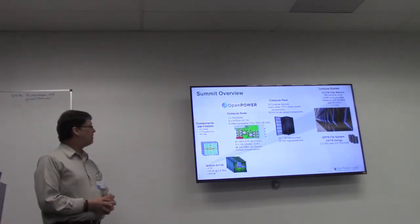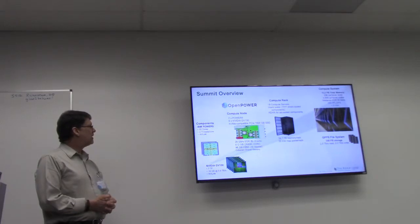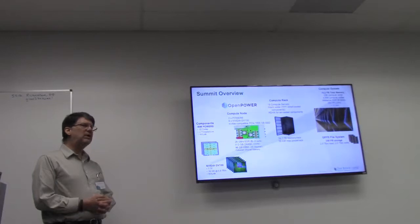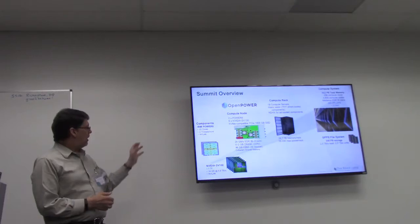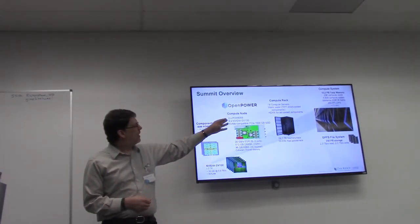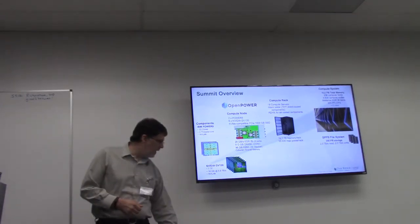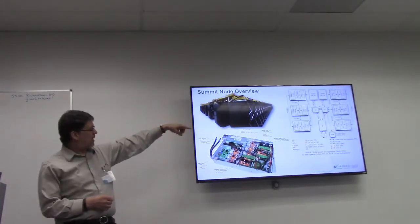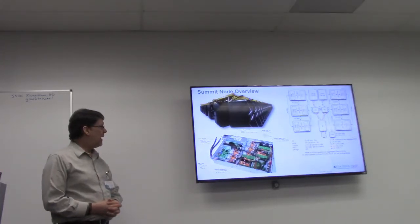Basically the architecture of the system. The main core component is the node, which contains 2 Power9 processors, each attached to 3 NVIDIA Volta GPUs, and these are arranged in 256 compute racks, 4,608 compute nodes, with a Mellanox fat-tree interconnect. It's just another slide to show the architecture. I'll talk a little bit more, a little bit later in the talk, about the node architecture here and how that's impactful for applications.